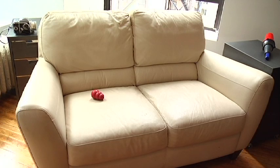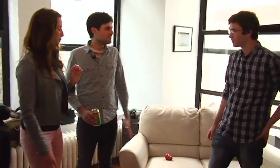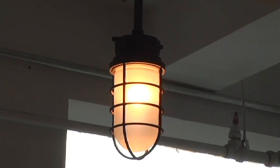This couch. This is the oldest part of Tumblr. I think it's older than Tumblr. And it's certainly the only surviving piece of furniture from the old office. Moving into this office was the first time that we got to pick all of our own new furniture and kind of make it our own. What was the first thing that we picked out before we moved in? Oh yeah, the light fixtures. You guys are really big on your light bulbs.